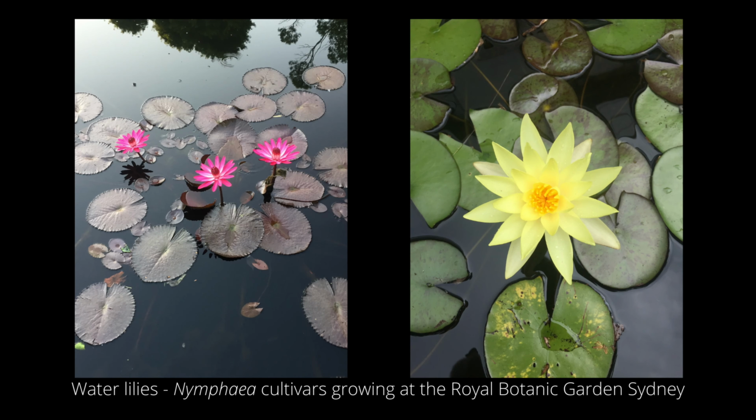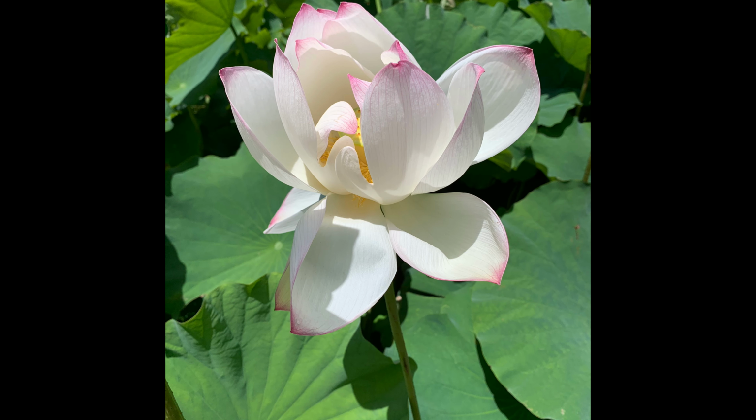They're in the larger order Proteales, so they're actually more closely related to a lot of the Proteaceae, like Banksias and Grevilleas, than they are to water lilies. But their similarity to water lilies shows two plants that have evolved similar evolutionary strategies to deal with the same kind of conditions.